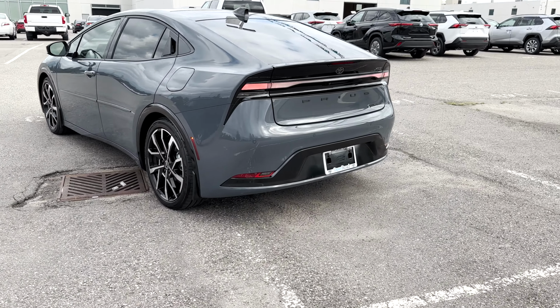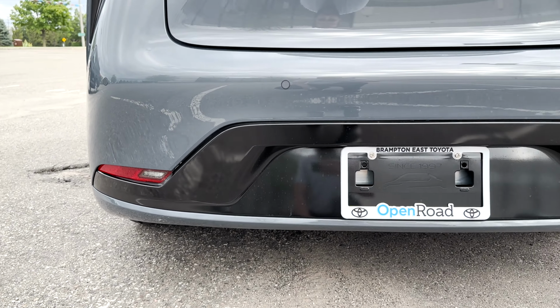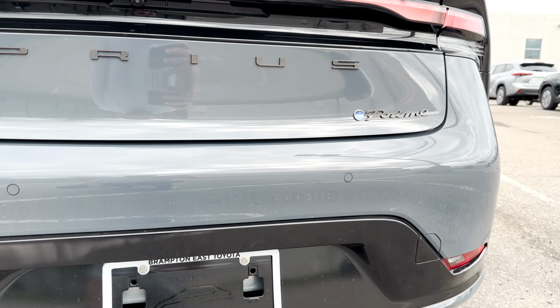Coming around back, the Prius looks very modern and very sharp compared to its competition. At the bottom is this flat black area, which I think they should have just put gloss. But on the corners are just the reflectors and reverse lights. The middle of the bumper has the rear sensors.